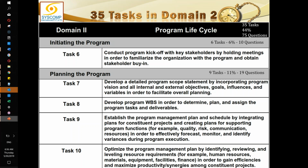This is a lesson you already have from your PMP. In projects, if we do not have a well-defined scope, our WBS is not going to be as good. Here we are talking not about the project WBS, but the program WBS, which is at a higher level. So in task 8, we will be developing this program work breakdown structure in order to determine, plan, and assign the program tasks and deliverables. Program tasks and deliverables, I'm not saying project tasks and deliverables. It is not my responsibility to define that for the program's projects. The project tasks are not going to be included in the WBS.